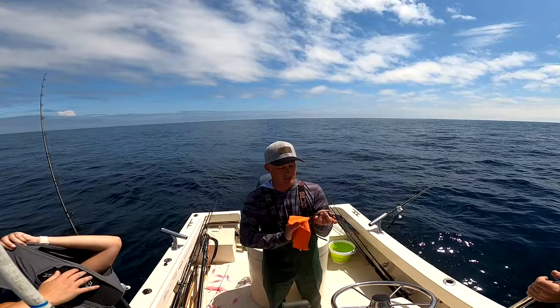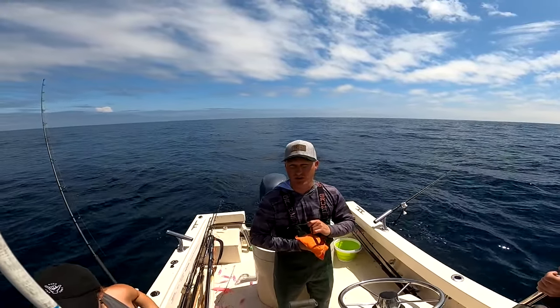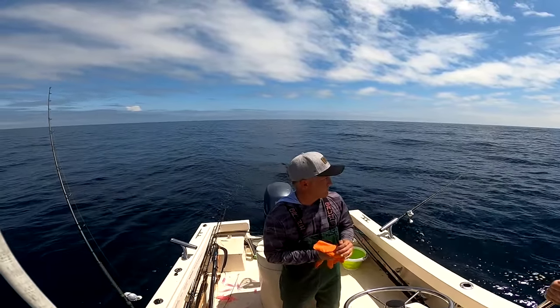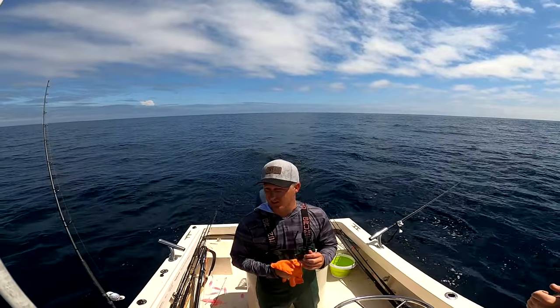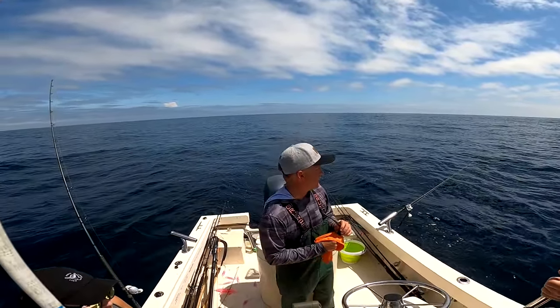All right, little update for you guys. We saw one spot of bluefin come up very quickly, so we started trolling the spreader bar, cedar plug, and a little daisy chain. We were about to switch over to the madnack just to cover a little bit more water when we saw a kelp patty with a bird sitting on it.